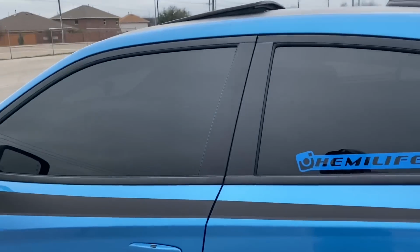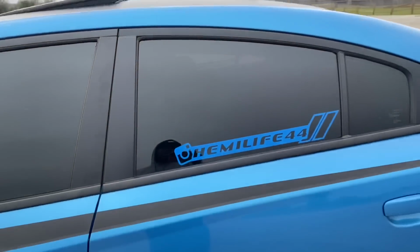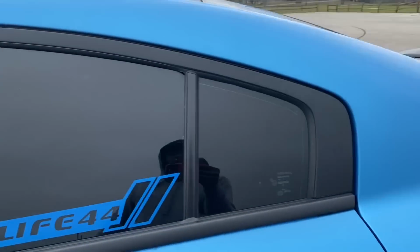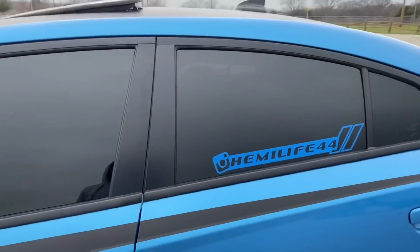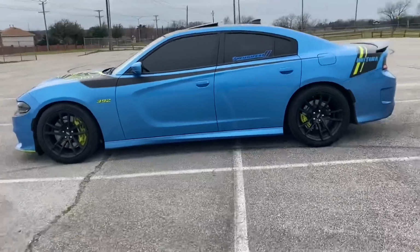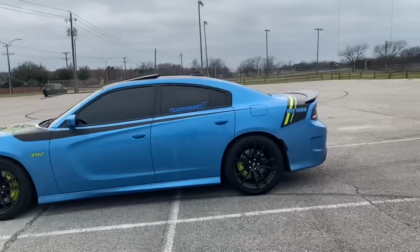Tinted windows. Let me explain this too. I don't know if y'all can tell, but you can see through there, and you can't see through there. For those that said they look like two different shades of tint, it really is. What happened was when I bought the car, it had no tint on the front window, but it had tint everywhere else. So this was a factory tint back here. I went and put 20% up here and it's a different film, so that's actually darker than this, but it's not that noticeable from far away. I mean, technically it is noticeable. You can't see through the front at all, but you can see through the back. So I gotta go get the back redone.